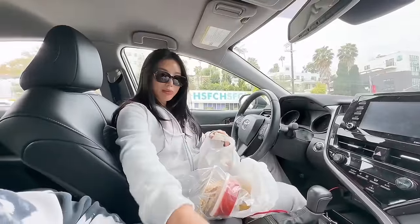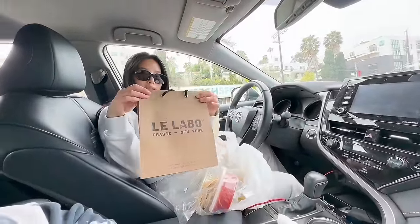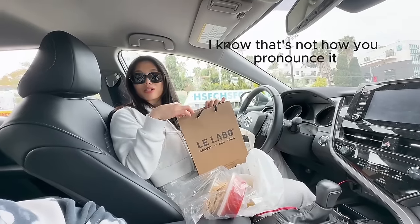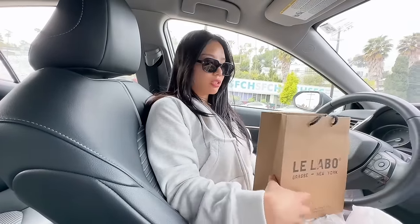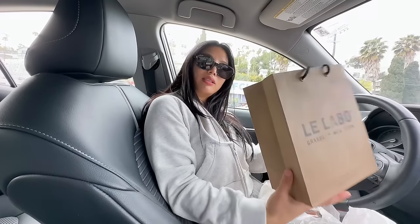So let's see. Yummy. And then Jeremy got his little treat. I got him a Le Labo scent. So if you guys want to know how he smells, what is it called? Another 13. Another 13. All right, happy birthday.